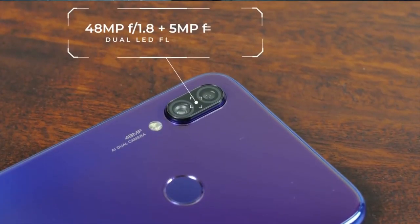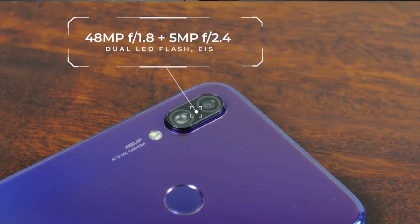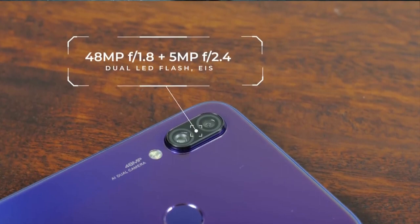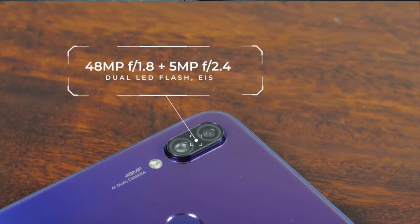So let's talk about the camera, which is the biggest USP of this phone. It has a 48 megapixel Samsung sensor camera, which is obviously quite a shock at this price range. And it also has a dual camera setup, so it has a 5 megapixel portrait camera, which will enable you to give that portrait effect whenever you click a picture. It also has a 13 megapixel front camera, which is quite average, or I would say below average, and that's the point where this phone lacks, the front camera.